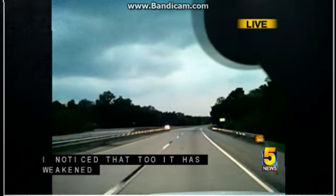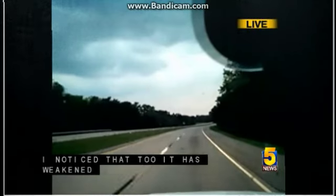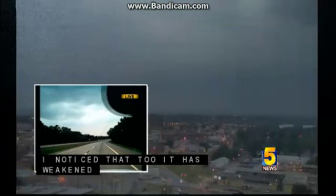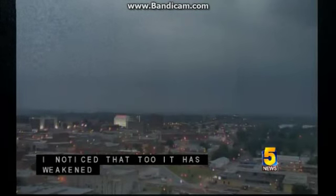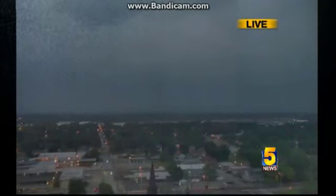Can we take the sky cam? Take the sky cam. Okay. Can we go back to our Fort Smith sky cam real quick, or Fort Smith iCam? And if you could take Joe's shot down for just a second, I want to point it in the direction of the rotation. The wall cloud's actually moved east a little bit. So go ahead and, Tyler, if you could. There you go. Yeah, that's it.